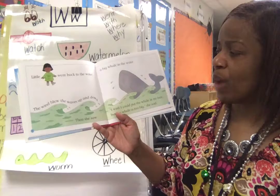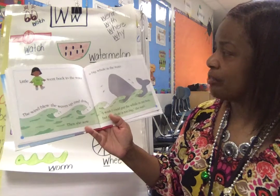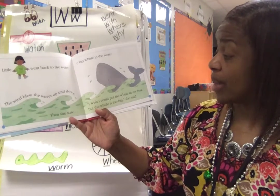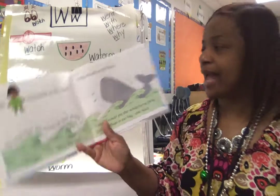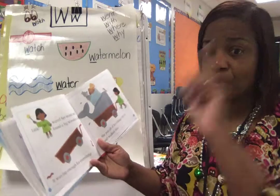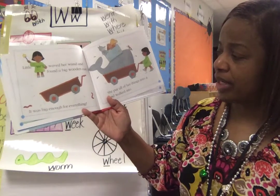The wind blew the waves up and down. Then she saw a big whale in the water. I wish I could put the whale in my box, but the whale is too what, boys and girls? Too big. Absolutely too big. Little W waved that wand again and found a wooden cart. It was big enough for everything.